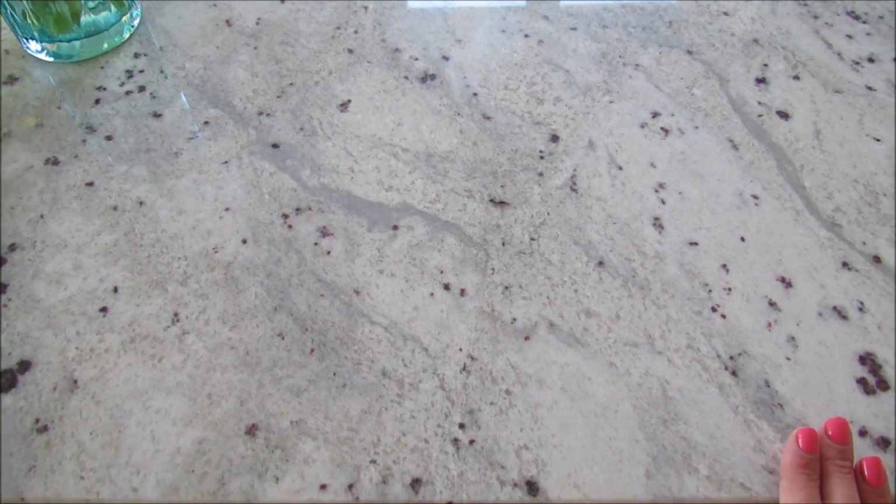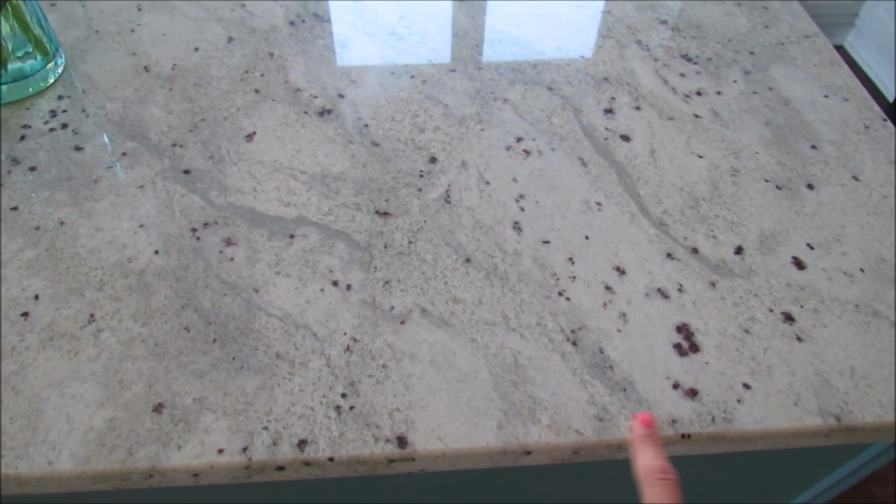And I'm really sorry, I know a lot of you have asked me what the color of our granite is, and I don't know. And actually, we don't have the name of it on any of our paperwork. But like I said, I highly recommend going to check it out at the granite yard.